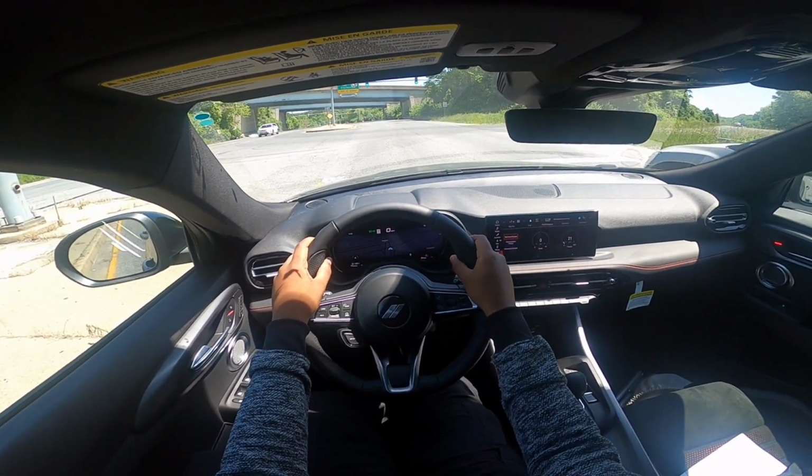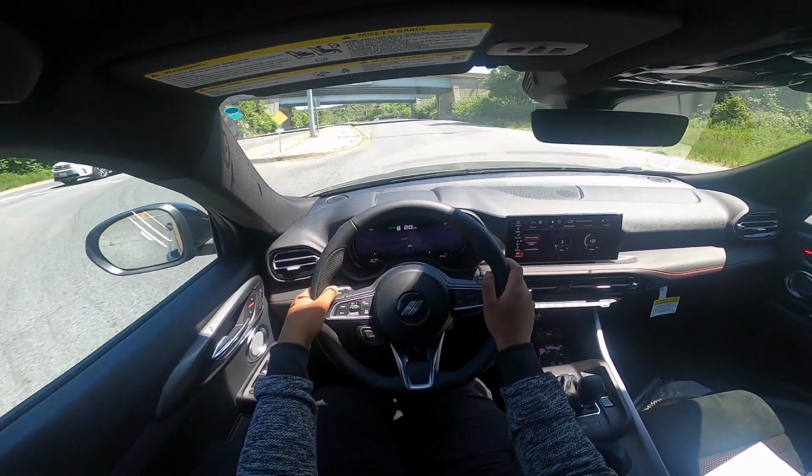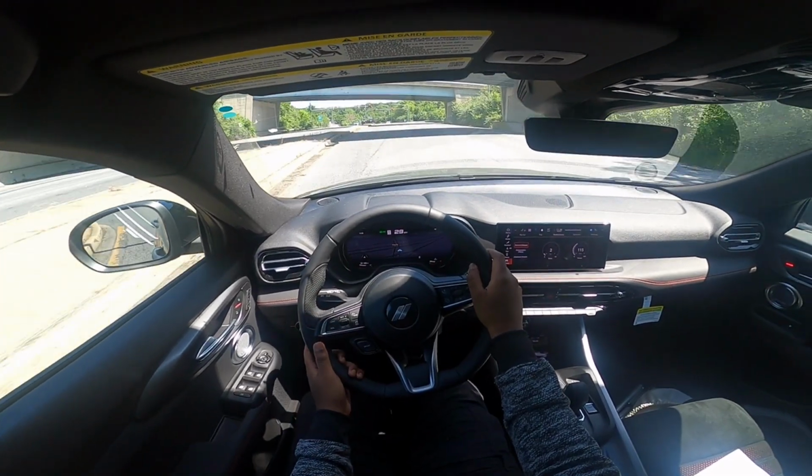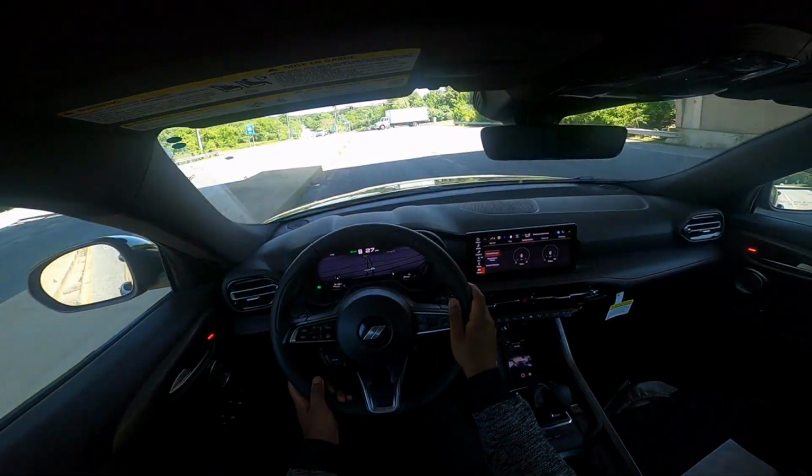Now, as far as seat comfort goes, this does have 3-stage heated front seats and a heated steering wheel. Seat comfort is pretty good. The seats do have an Alcantara finish with red accents, which I think looks so cool.